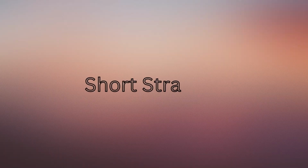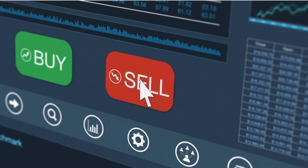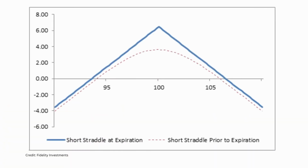Short straddle. The opposite of a long straddle is a short straddle. As the name implies, shorting is the act of selling an option and collecting the premium with the hopes that the options will expire worthless. The trader sells both a call option and a put option with the same strike price and expiration date. The amount of premium obtained by writing the options represents the maximum profit.